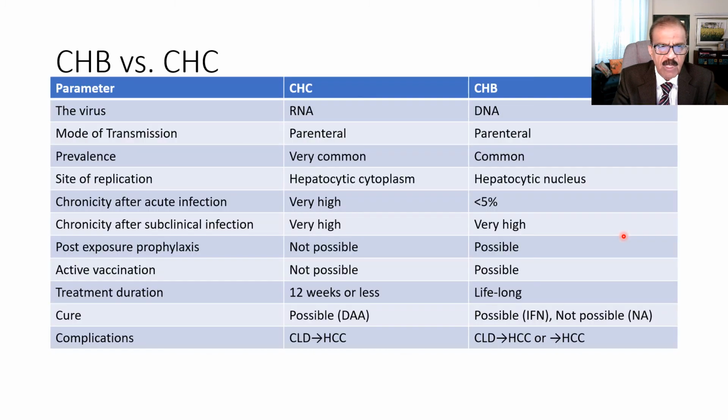Now this is another table which I'm going to compare, I think very briefly. This is a very busy slide, but the virus hepatitis C is RNA, hepatitis B is DNA, mode of transmission in both cases parenteral. Prevalence: hepatitis C, I would say very common, and hepatitis B common. Site of replication, and this is important, chronic hepatitis C virus remains within the cytoplasm of the hepatocyte, whereas hepatitis B virus goes into the nucleus.